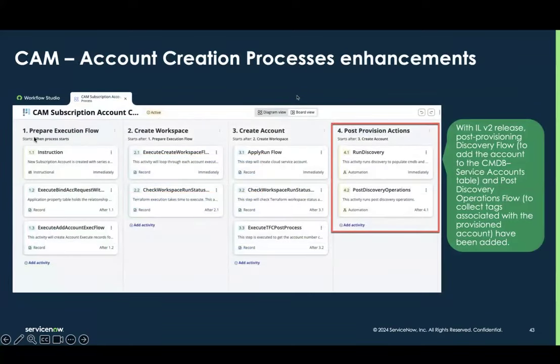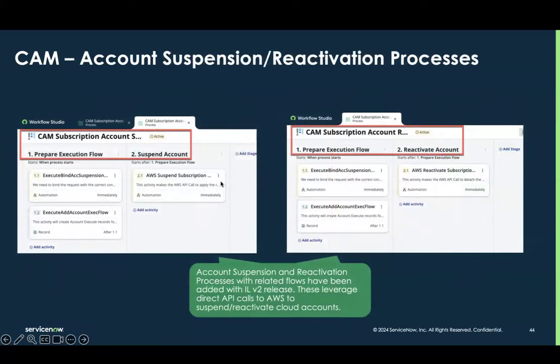As we can see here, in the CAM subscription account creation process, we have not only the prepare, create workspace, and create account flows, but we also have the post-provisioning actions such as run discovery and post-discovery operations. And again, just keep in mind that each one of these flows and subflows can be edited. So you can do as much automation as you want.